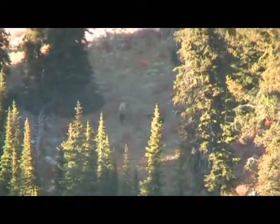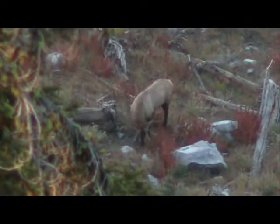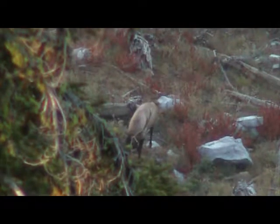We got into where we wanted to set up camp. There's quite a little bunch of elk down here below us. Right there, maybe. Is that a bull? Yeah, that's a bull. Can't tell exactly how big he is, but there's the bull. He actually looks like a pretty decent animal, I think.